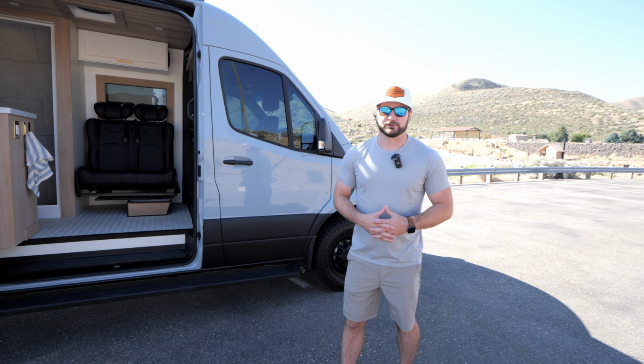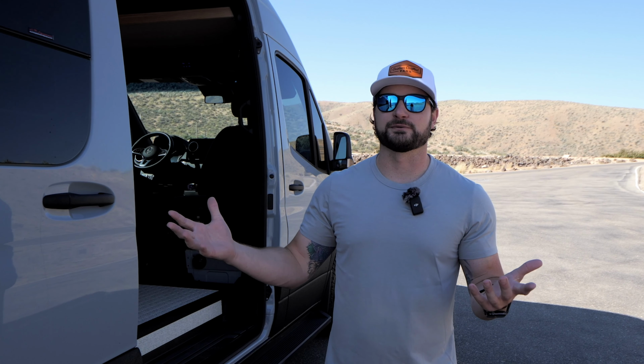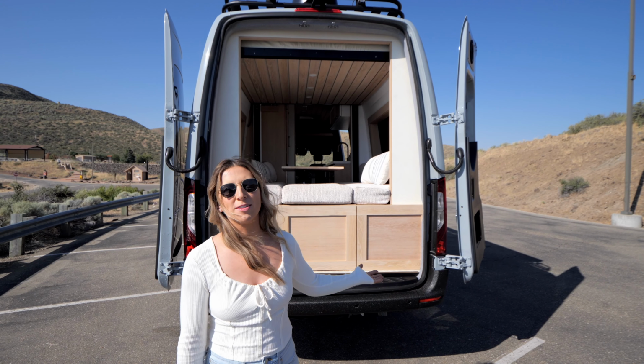One of our favorite features of the van that we have been using all the time, from the Overland Expo to our camping trips with the boys, is our powered Dometic 12-foot awning. We're not going to put it out right now because we're up at Lucky Peak outside of Boise. It's actually pretty windy up here today, but it does have a wind sensor on it, so it would retract automatically if it got too windy. But we love having these powered awnings, and it's one of the things that a lot of our clients are asking for lately.